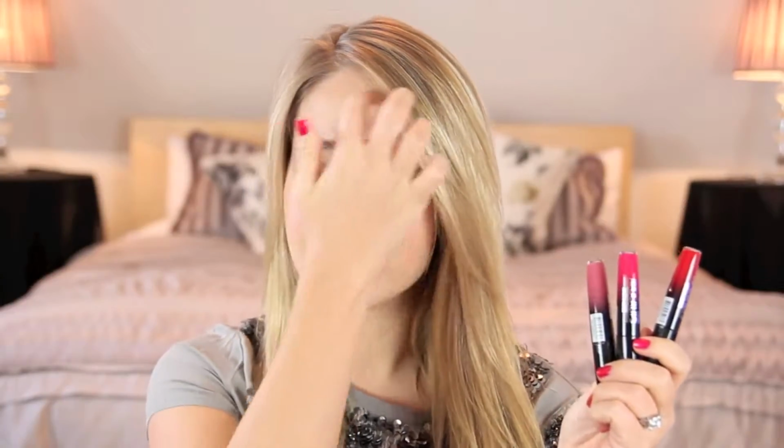So absolutely love these. I think they're fantastic. They're $5.99, and I think they're currently 3 for 2 in Boots, if you can find them. I know they've been kind of a little bit elusive in the shops since they launched. They launched last week, but amazing. Honestly, the staying power is great as well. I definitely recommend checking these out.